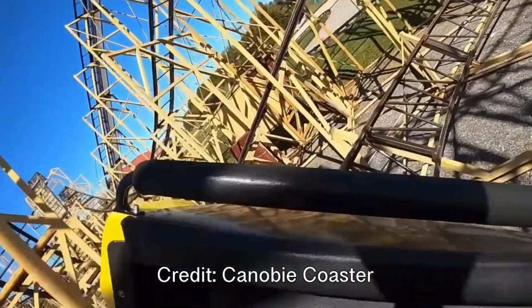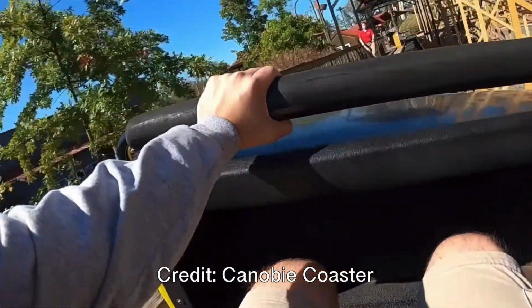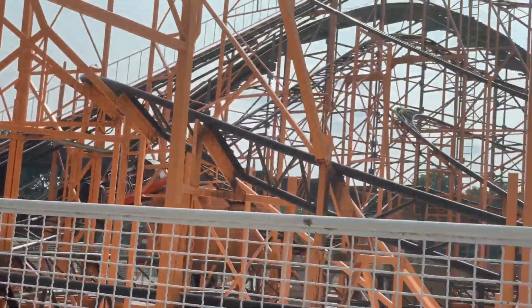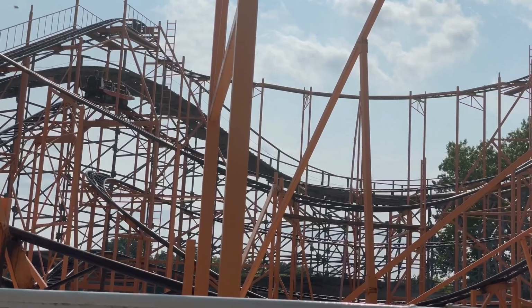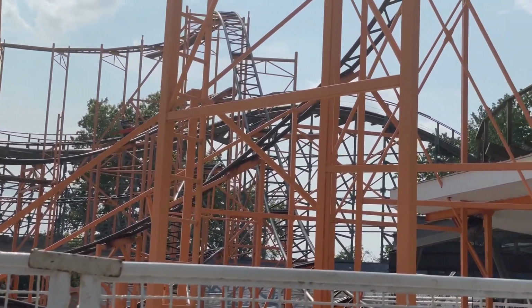Another big park that they had coasters at? Busch Gardens Williamsburg. They had two coasters here, a Jetstar and a Wildcat model, and by the 80s, Busch Gardens Williamsburg contracted them for a third. But this wouldn't be a normal clone. This would be a brand new prototype.